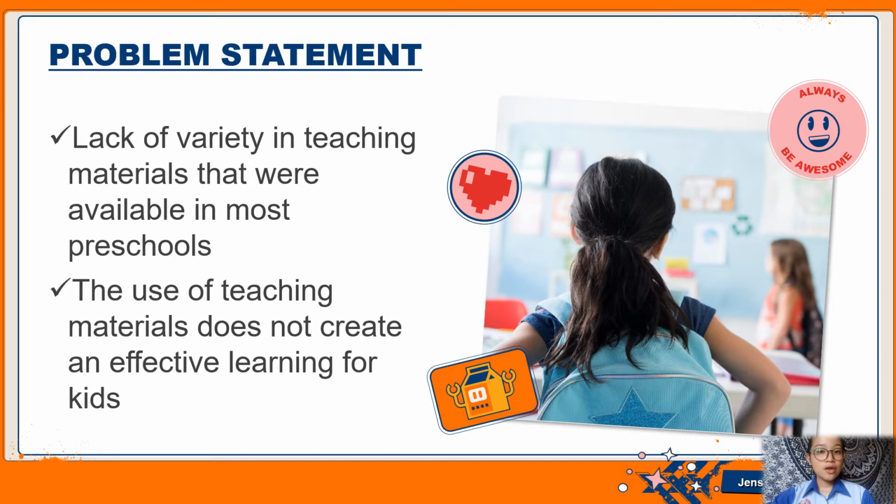The second, if available teaching materials are not used effectively, it will not create an effective learning for children. The use of teaching aids that children find less appealing tends to affect the learning environment in the classroom. Most of the time, the children do not understand what the teachers are trying to teach as they become distracted or completely disengaged during the teaching process.